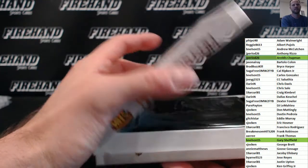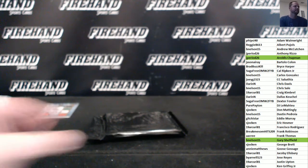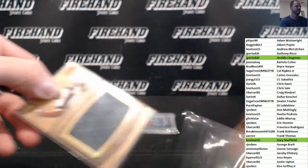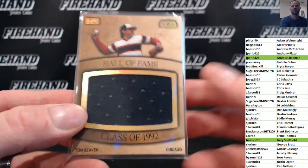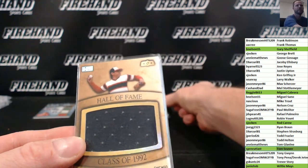Last box. Sick. I didn't mean to pull the hit out along with it, but it came out already. Tom Seaver, Hall of Fame jersey, 1992. Tom Seaver is Spree at Last. Cover that. Hit that back there.